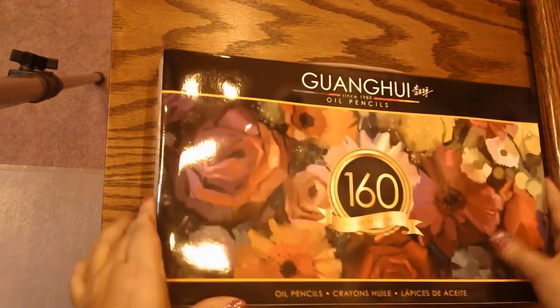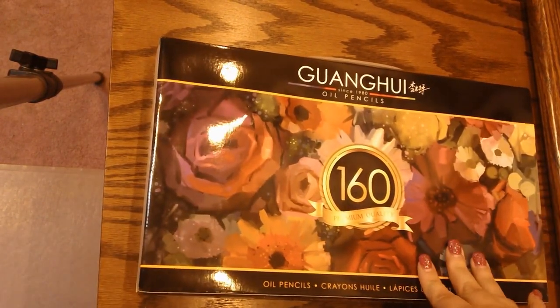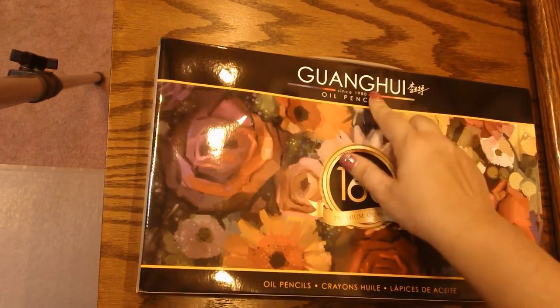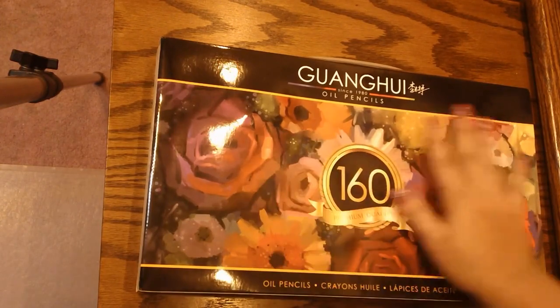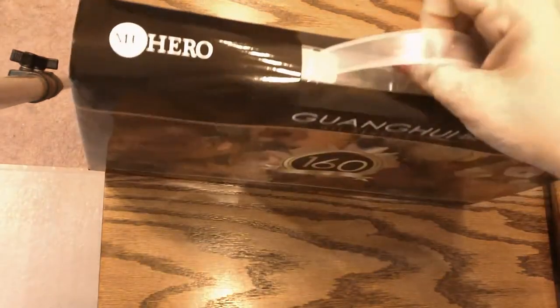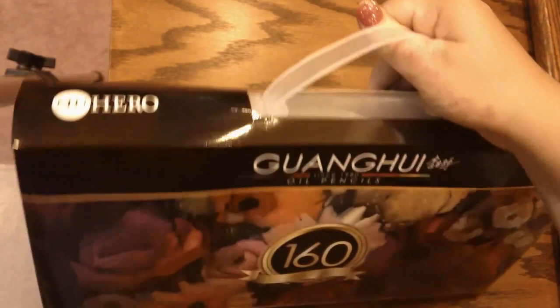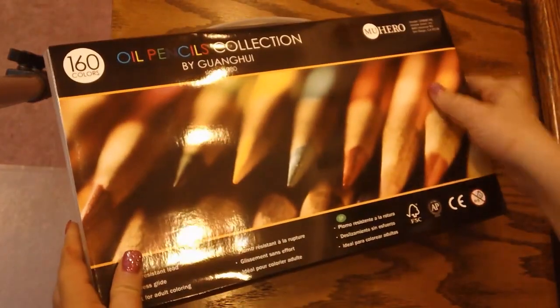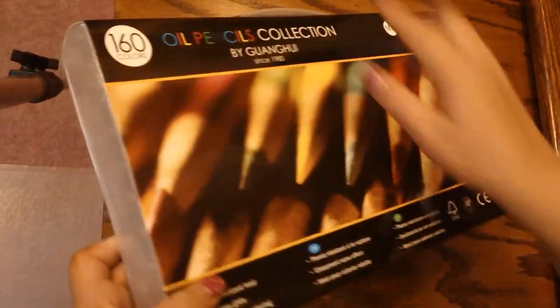All right, so then last but not least, I always say that, last but not least, is the 160 set of these Hero pencils. Now these ones, I believe, are the ones that people have been talking about a lot. These are supposedly the oil-based pencils, okay? So these are the ones from Hero. And it's kind of like that Shuttle Art pencil set that I showed you guys, because it's got a little handle that you can carry them with, okay? And it says Hero at the top. And then here is what the back of it looks like. It's kind of got a picture close up of some of the pencils in there, okay?